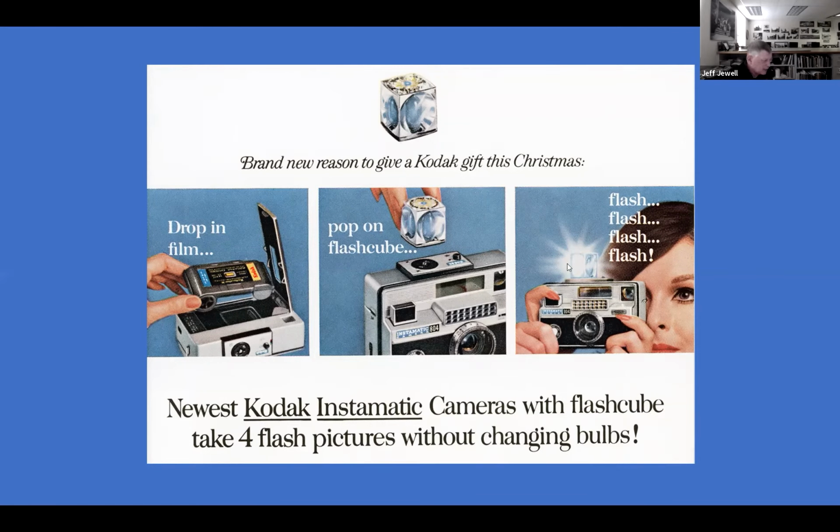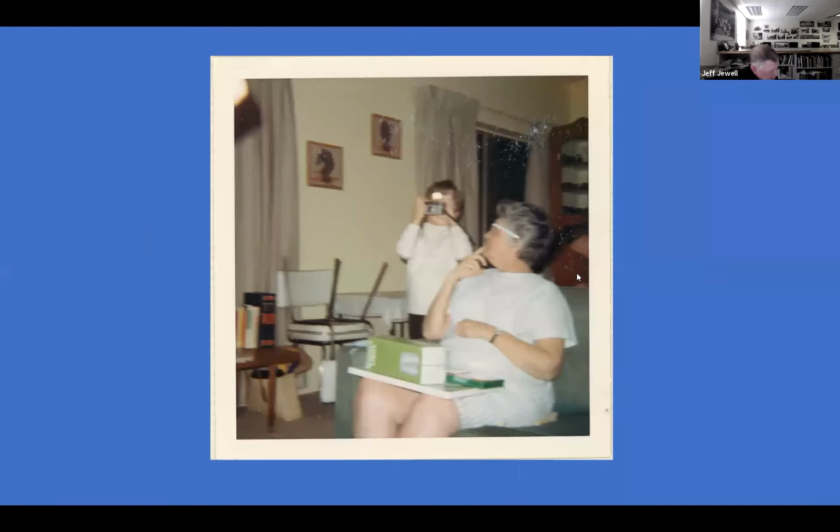And it used these flash cubes. Remember these, maybe, and they were super hot when they took a shot. This just happens to catch a Kodak Instamatic in action with flash cube. We got 4 shots on one of those. And this is someone taking a picture of someone taking a picture of them. Wish we had the other picture. Well, yeah, each taking the picture of the other. Synchronized flash.